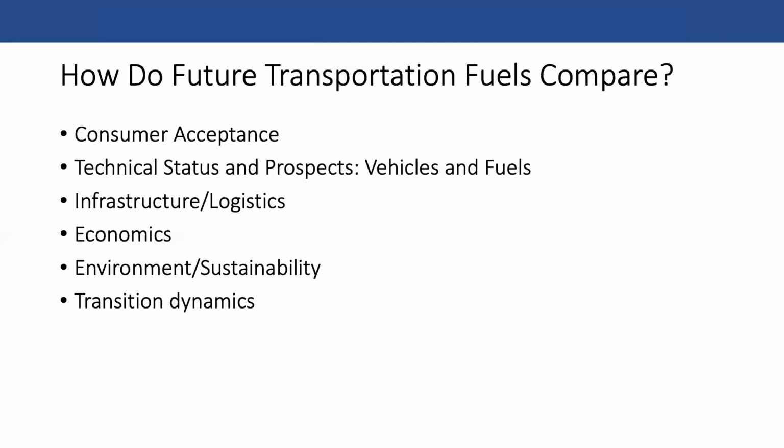And so consumer acceptance, getting people to actually use it and be comfortable with it, that can be a big driver of the success. The technical status and prospects, so the technology itself, like how refined is it? Is there still more potential to make improvements in the technology's ability to use the fuel and to be efficient? Infrastructure and logistics, the production of the fuel for the vehicle has to be transported from where it's being made. And that in itself has a lot of big implications, as well as refueling infrastructure, right? It's not easy to build electric vehicle chargers or hydrogen fueling stations. That can be costly. The whole economics of it and whether or not it's cheap enough that you can get people to buy it.